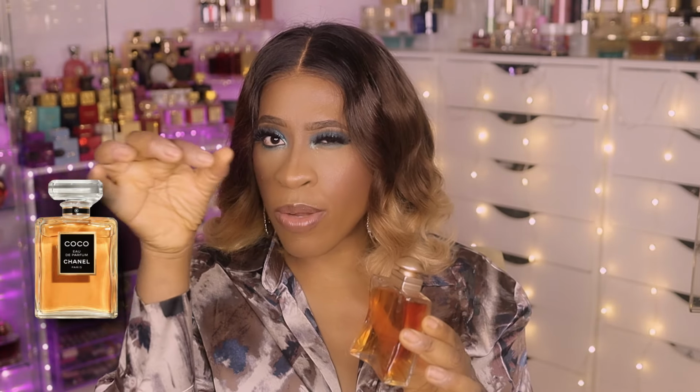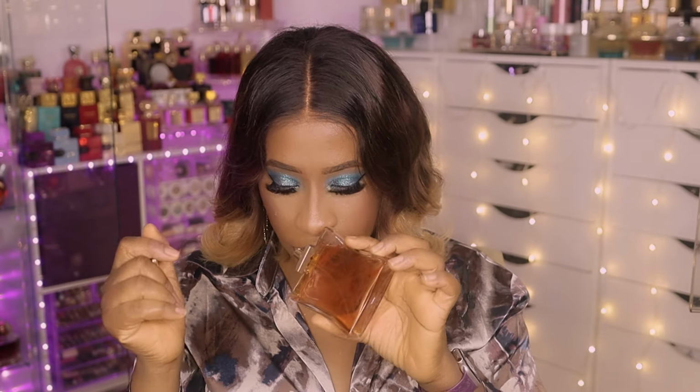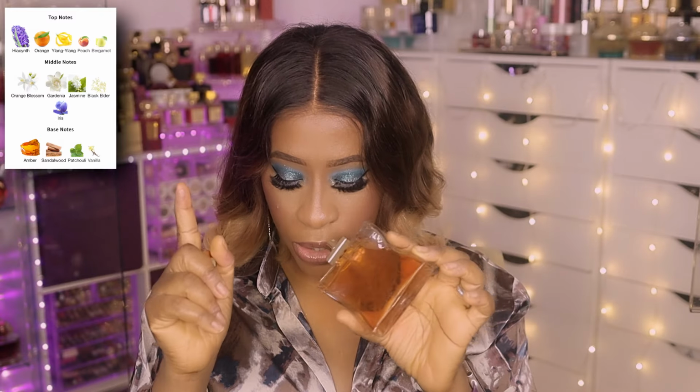So this is the epitome of fall and winter, but I think this is more suited to fall in my opinion. I feel like there might be some aldehydes in here, slight aldehydes. It kind of has vibes of Coco Chanel, the black one with the black top. It has those vibes. And then I think there is jasmine in here. Yeah, I'm getting loads of jasmine.